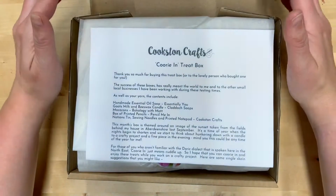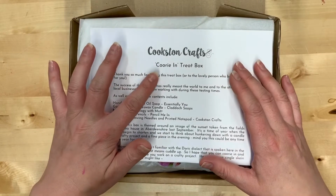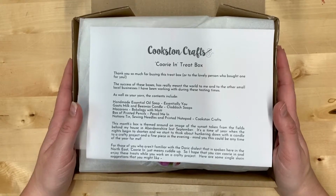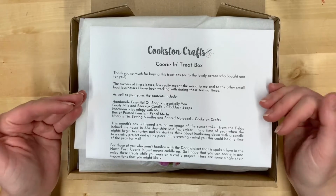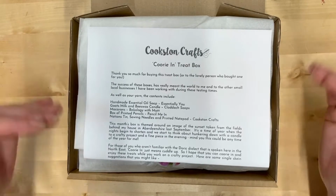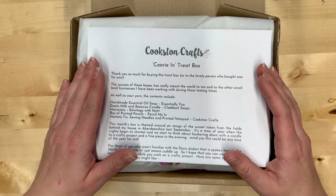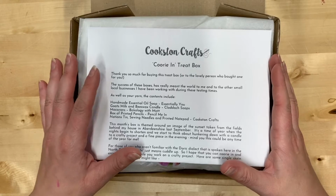So inside, I called this month's one the Korean treat box. And if you're not from the Northeast, the Doric dialect that's spoken here, Korean means just cuddling, huddle down, hunker down, and come in for a bosey. Bosey is another name for a cuddle. So what I tried to do in this box was to give you a few treats that you could sit down in an evening and enjoy and have a little bit of you time.